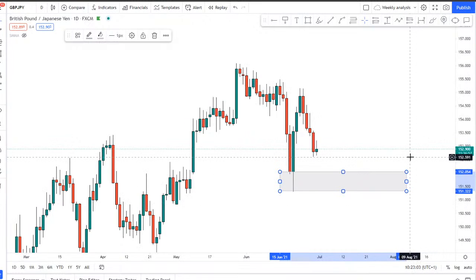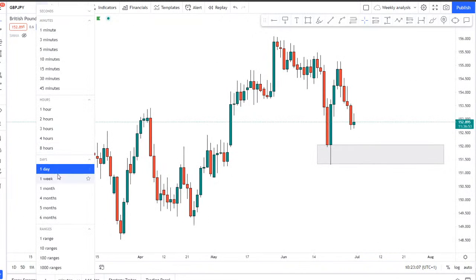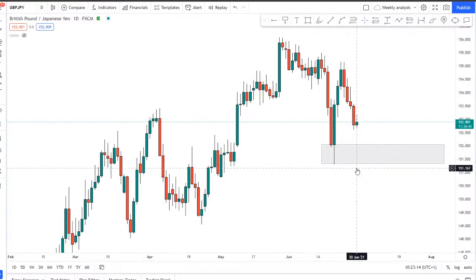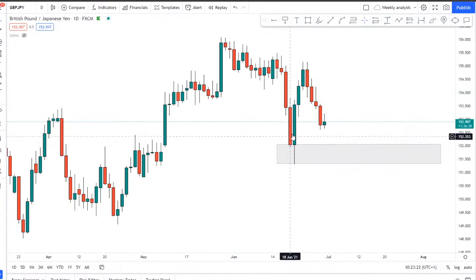Because for me, pound JPY, if you look at the higher time frames, is still bullish. Like a weekly time frame, it's still bullish. So if the market wants to stay bullish, this is the area where you do expect it to hold and then continue. But from a daily point of view, this is bearish structure. You can see push, pull back, then collapse, pull back, and now turning bearish again. So daily's bearish, but weekly's bullish.